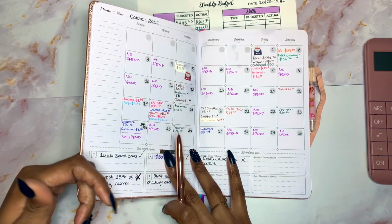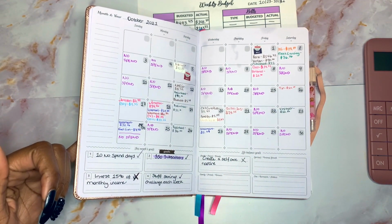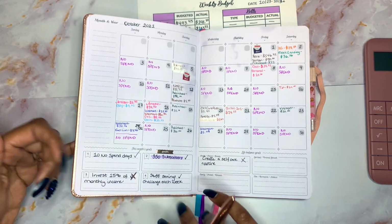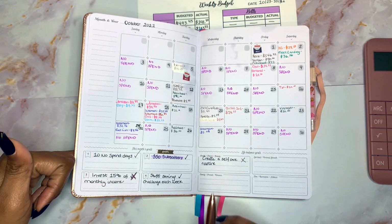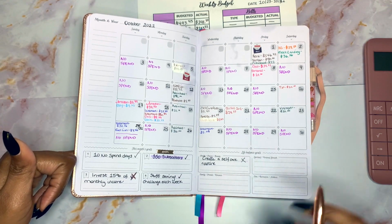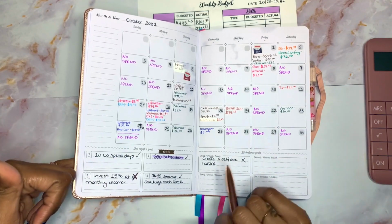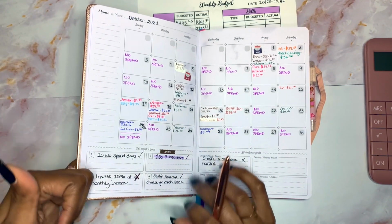I actually might be able to do 15 no spend days next month. I don't know. Maybe I'll challenge myself to do 15 no spend days instead of 10. I don't know. I feel like that's kind of pushing it. Maybe I'll go up to like 11 no spend days or something like that. I don't know. We'll see.